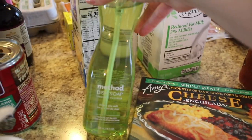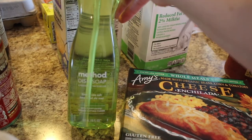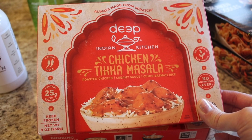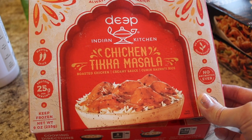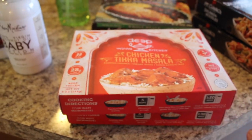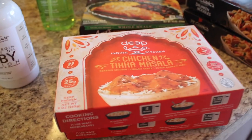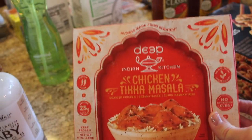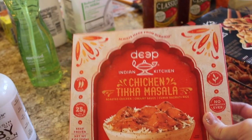And then I got some Method dish soap because I was out of dish soap, and I got the lime sea salt. I got some TV dinners. This is the Deep Indian Kitchen Chicken Tikka Masala, and I just love tikka masala dishes, like through Indian restaurants or whatever. I love Indian food, and I also love to make it sometimes as well. But I just thought these would be really fun to have in the freezer.